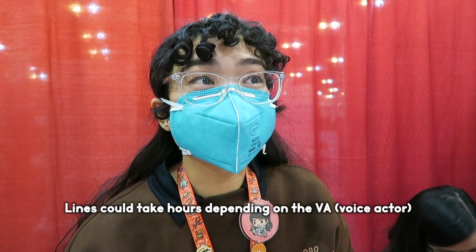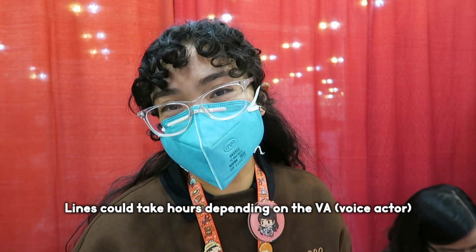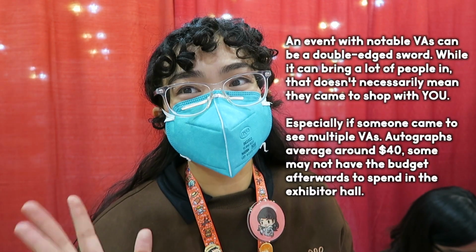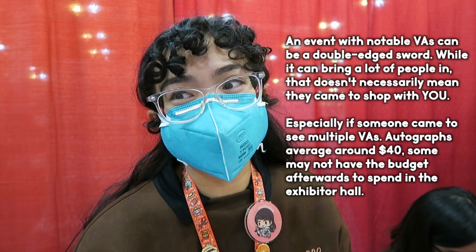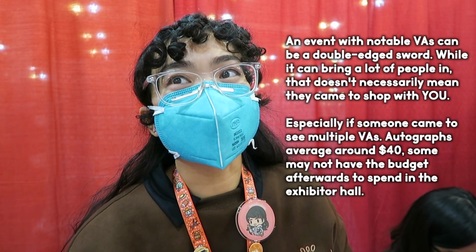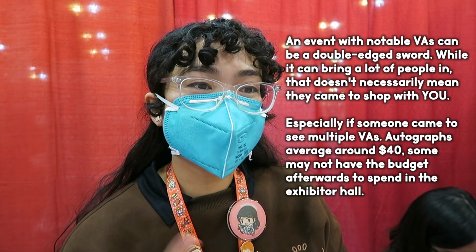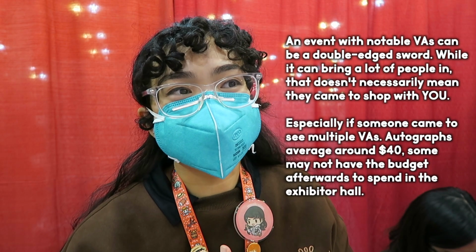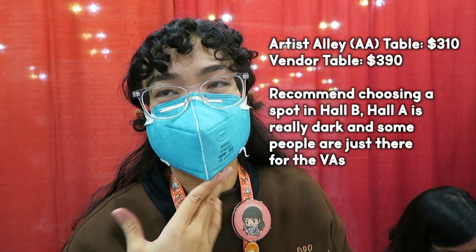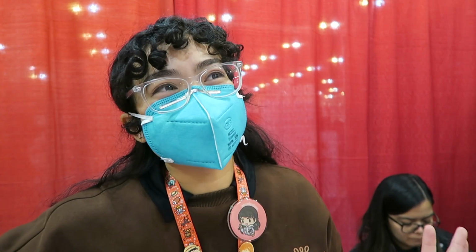The lines were so long for the voice actors. A lot of people had Funko Pops and had them signed and autographed. Obviously with that, you will have to pay a pretty hefty fee, especially if you're seeing a lot of voice actors. So I understand that not a lot of people will have extra money for the vendors and artists in the exhibit hall. I can't remember how much the table fee was, however, I will have it up here. Overall, we'll do this event again.